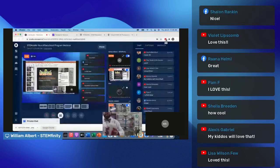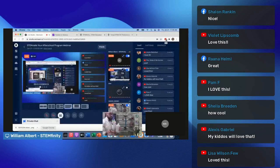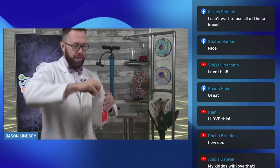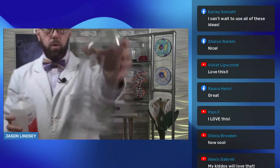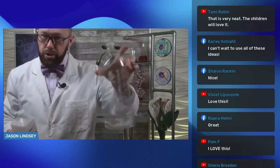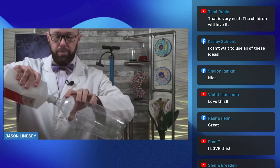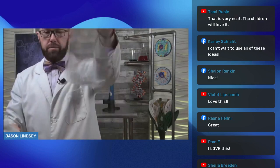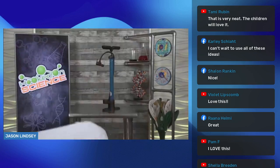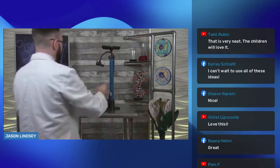This is good for the fire rocket when we catch the table on fire. We won't do that today, but you can go to the science video archive and see that one. What I'm going to do is open this up. This is just an old soda bottle. Pour the soda out, rinse it out because you don't want the stickiness in there. Then what I'm going to do is spray some of that in there. Notice how much I put in there. Not a lot. And then what I'm going to do next is take my bicycle pump.